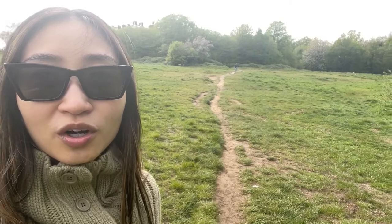I literally walk all this way, not knowing if it's gonna bring me on the right track. Feels like some kind of a shortcut because the last time I came with my friend, we actually took a different route to get to Parliament Hill. But okay, enough of me rambling.